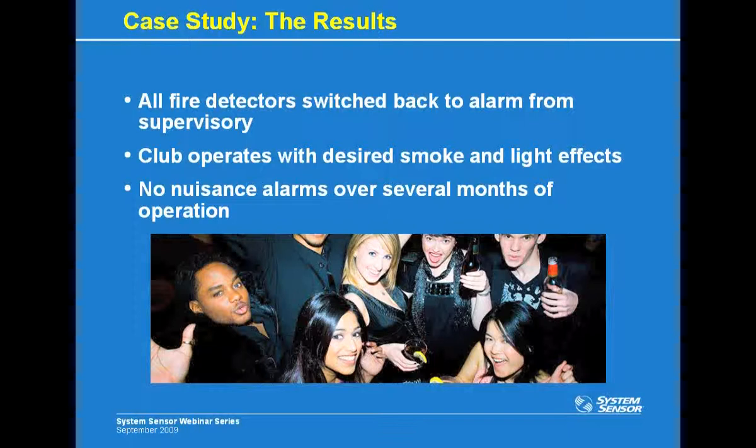So the nightly nuisance alarms, completely taken care of by the new detection technology, and again, they're able to operate in full alarm mode and run their club the way they want to run it with all the smoke and light effects and all that good stuff without any disruptions.